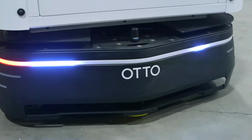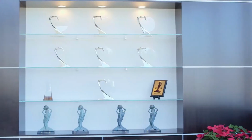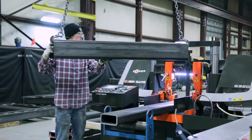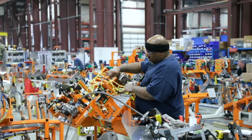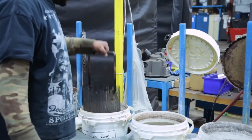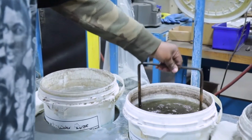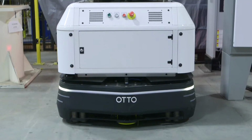HeroTech America is a provider of weld assembly equipment for the automotive industry, working with Ford, FCA, GM, Honda, Toyota. We have a goal of 24/7 production. No lights, no operators. Spare parts is one area that I thought we could actually go out and try to achieve this. The current process that we're using OTTO to replace is a manual process to create black oxide on small parts to provide a corrosion-resistant surface.